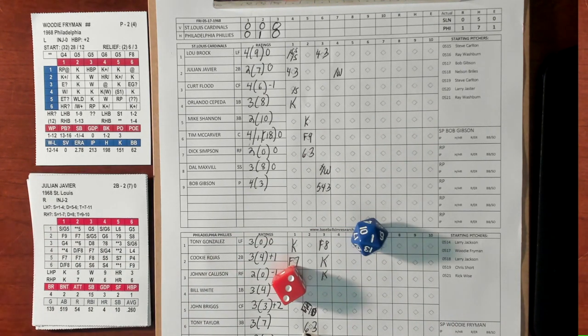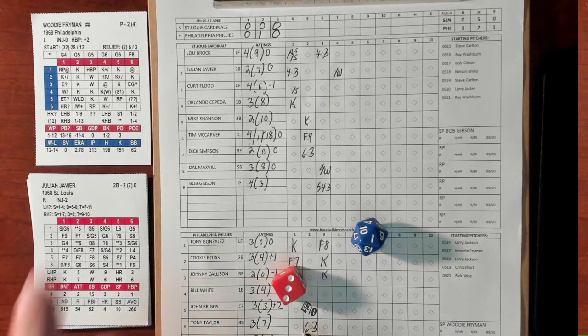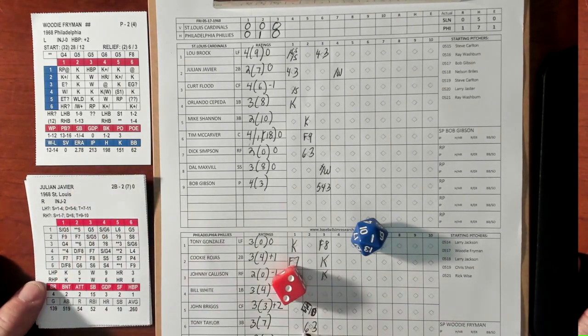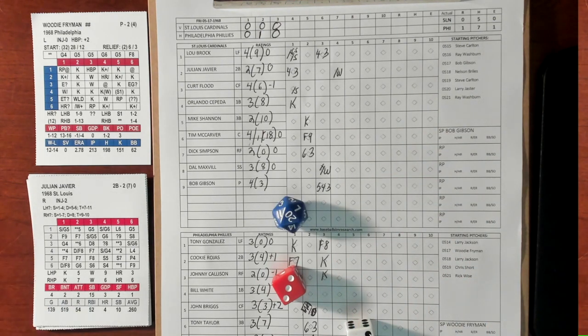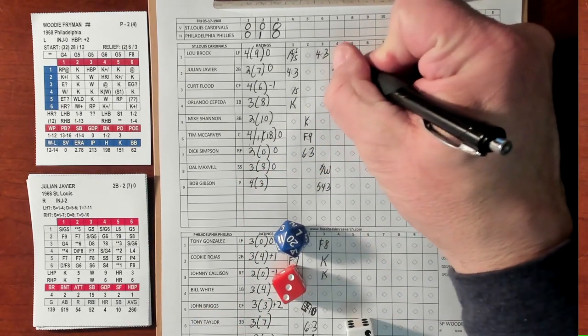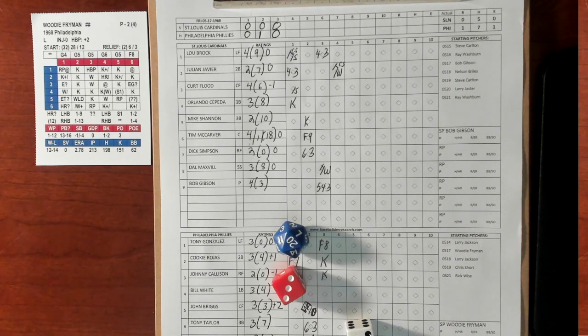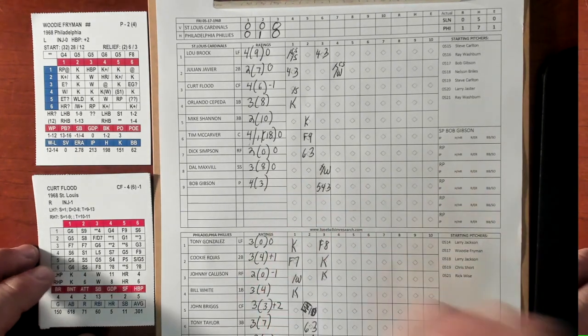We got a stolen base chance here for Javier. His stolen base is a 15 minus the 4, which is an 11. And then we have Ryan's, which is a 3. So that makes it an 8. 20. Now, there's something on the steal attempt with a 20. All rows of 20 are caught stealing no matter what the adjustment is. So he's caught no matter what the adjustment was. So Mike Ryan has thrown out 2 runners today. So move on to Curt Flood.